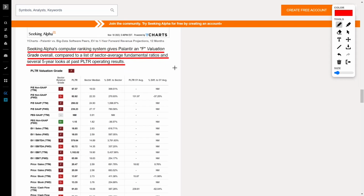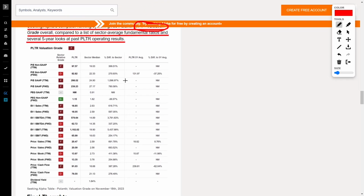Even if we look at Seeking Alpha's computer ranking system, they currently give Palantir an F valuation rating, and this is based off of their overall sector averages regarding their fundamental ratios and accounting ratios, and if you look on screen here, you can see what all of those are. They rank D and F in a lot of things except their non-GAAP forward PEG ratio, which is B+.